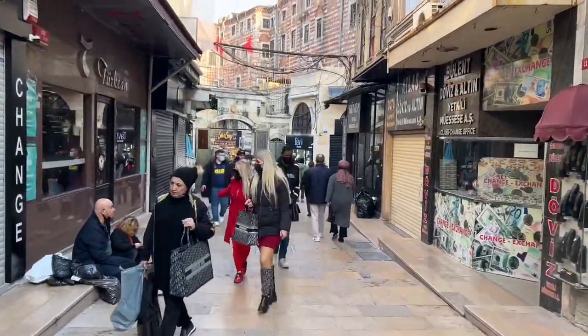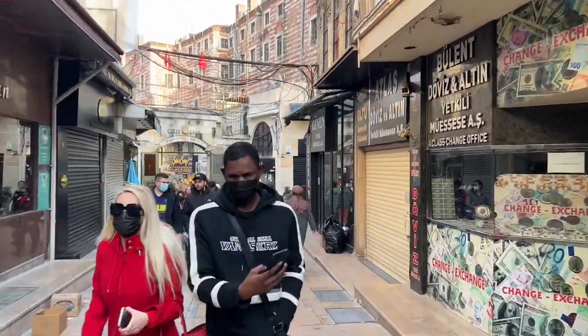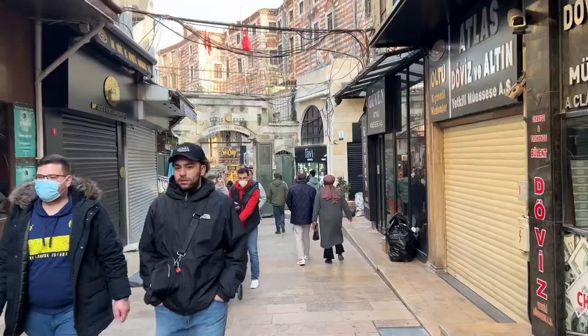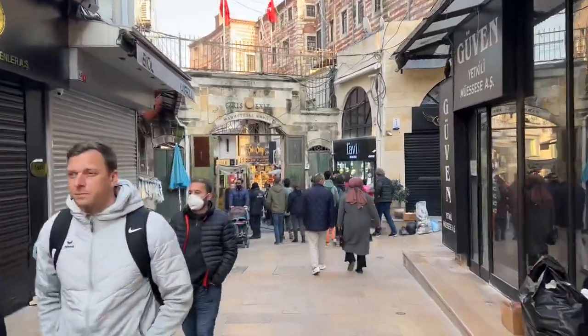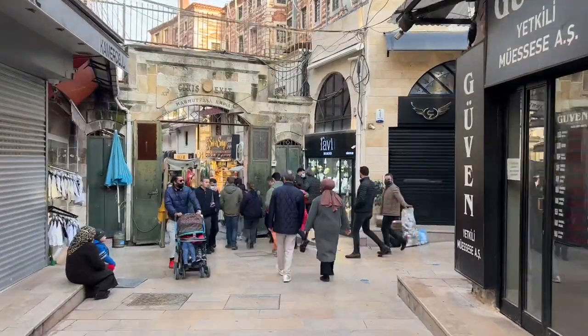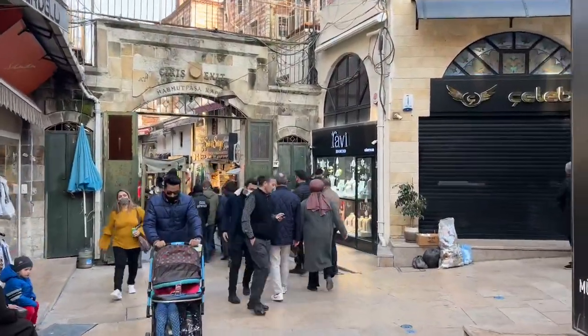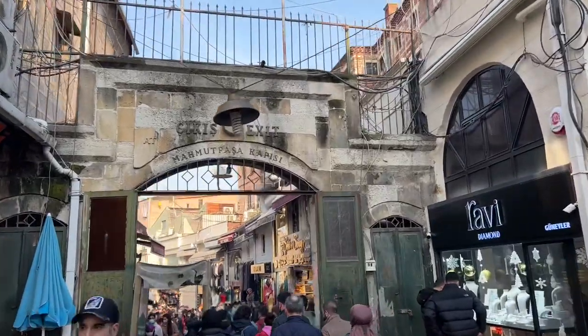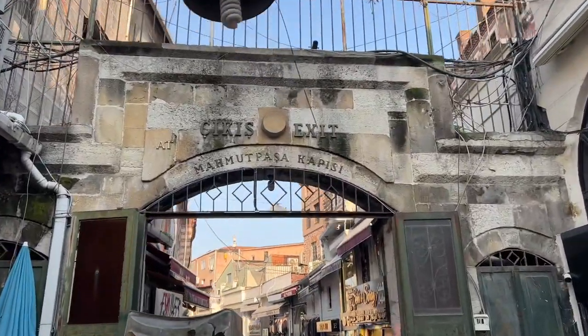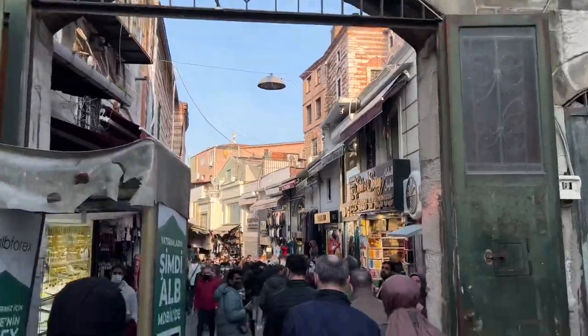Time to go to Spice Bazaar, which is also known as Misir Carsisi. And to go from Grand Bazaar to Spice Bazaar, you have to take Muhammad Pasha Gate, which you can ask anybody and they will tell you. This is the eastern gate of Grand Bazaar, and which leads to another shopping street which you cannot miss.